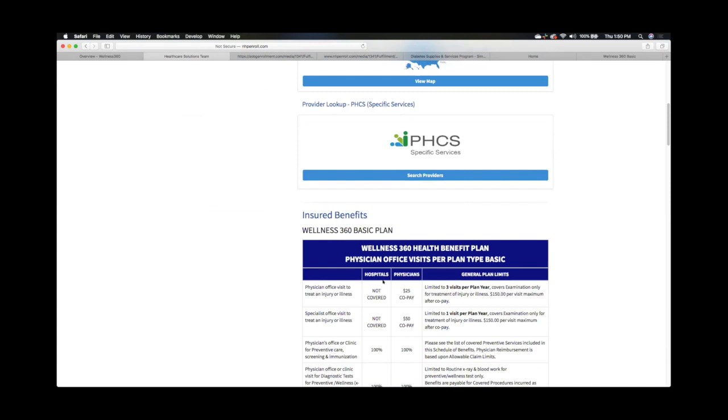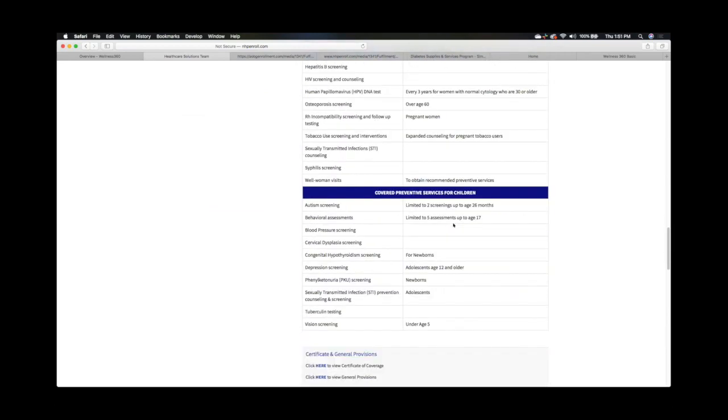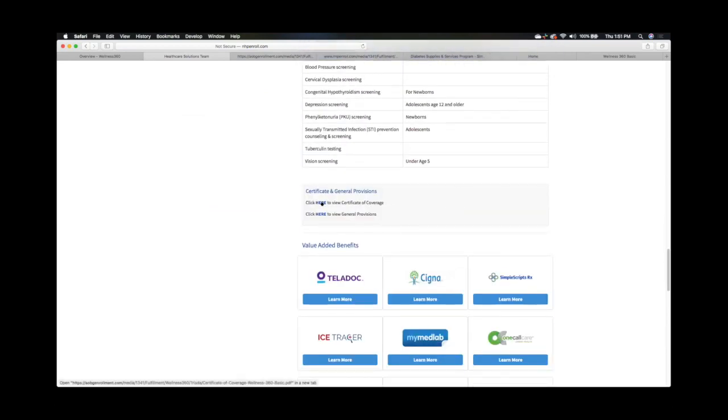So anytime I have to read into what's already written here, I say no as an agent. Because if it's not here, or if you scroll down and download your certificate of coverage and type in diabetics, diabetes, there's not going to be a single thing that's going to be helpful for your diabetic members, except Simple Scripts RX and the diabetic supply program, right? However, if you type in diabetic medication, the prices skyrocket. The prices are insane. We all know that, right?